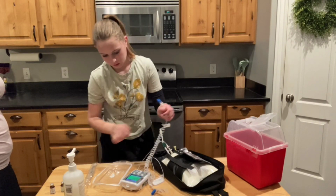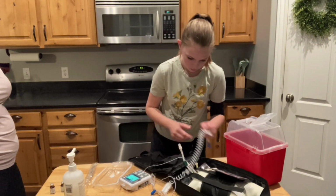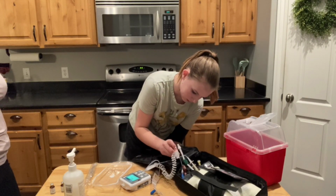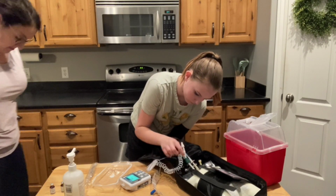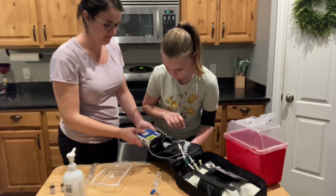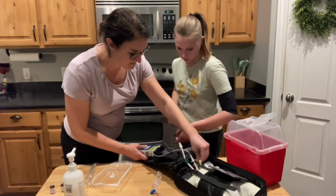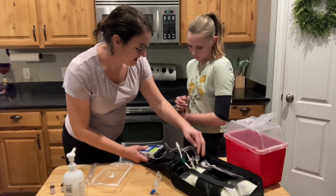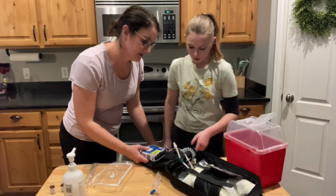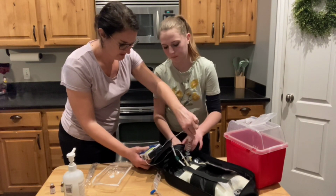Okay. Now we're gonna put this guy right here. Put this on the left side. Assuming that's right. No, it goes on the right side. No, because on our end it says on the left. It doesn't matter, it'll stretch, but that way it doesn't get tangled. 1 stretch, 2 stretch, 3 stretch, okay, pull.